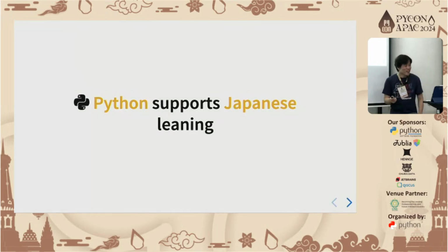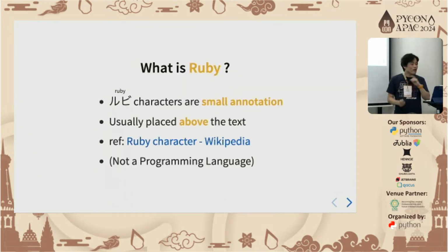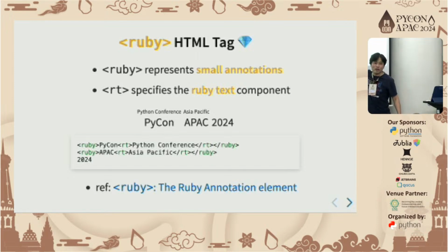Okay. I think that a Python library supports Japanese learning. Before the Python code, I will introduce the Ruby tag. What is Ruby? Ruby characters are small annotations for text, usually placed above the text. Please check Wikipedia. Ruby here is not the programming language Ruby. This is the Ruby HTML tag. Do you know the Ruby HTML tag? Maybe not. The ruby tag represents a small annotation, and the RT tag specifies the ruby text.